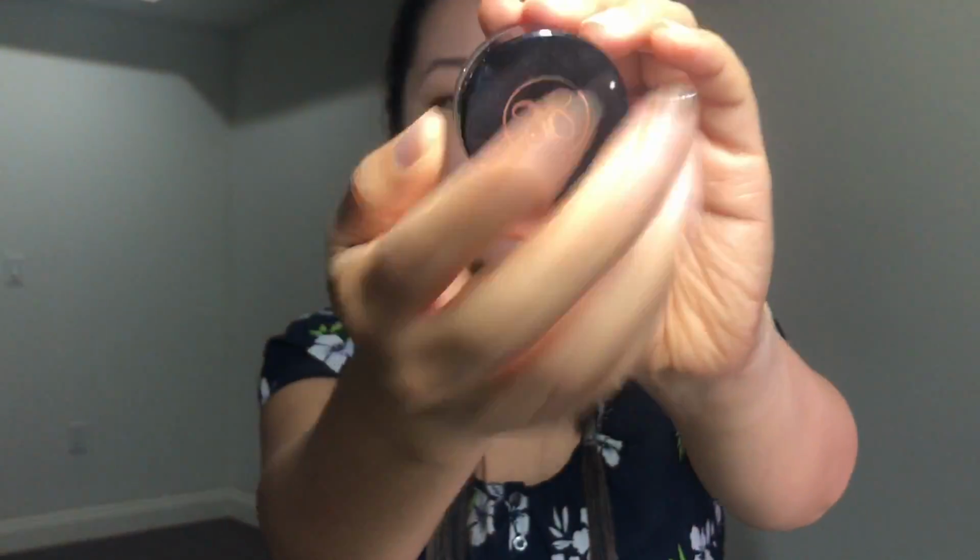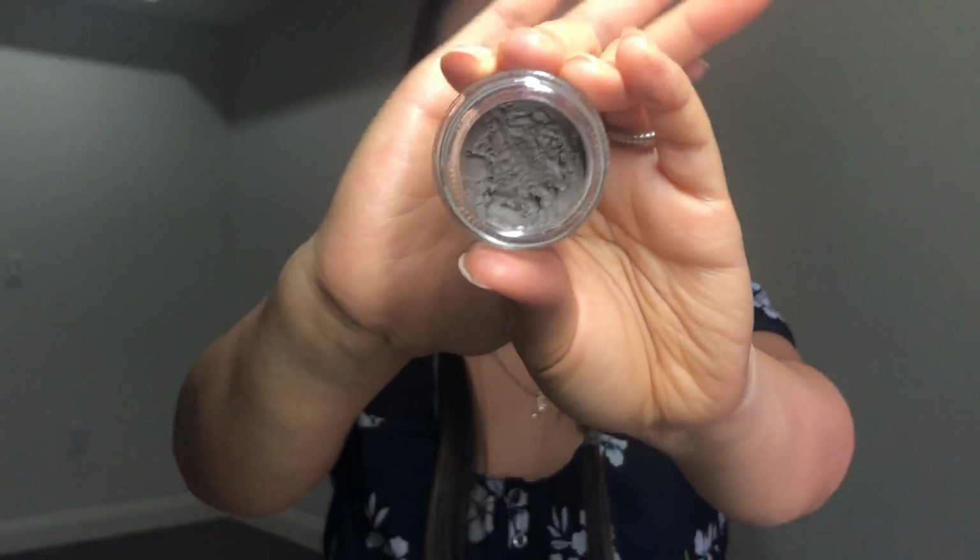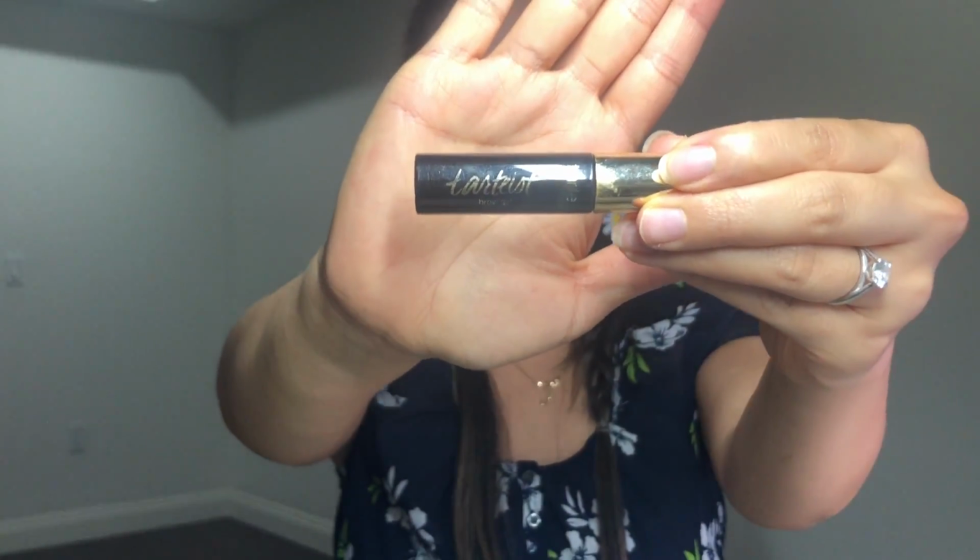Another product that I will use occasionally for my eyebrows, if I want them to look more on fleek, is the Anastasia Dip Brow Pomade. I'm sure you guys have all seen this before. It opens up like this, and it's a jar of pomade that you use with a brush, and you basically brush onto your eyebrow kind of like so that it looks like hair-like strokes. And lastly, my last eyebrow product is Tarteist Eye Gel by Tarte, and this is good for keeping your hairs in place.